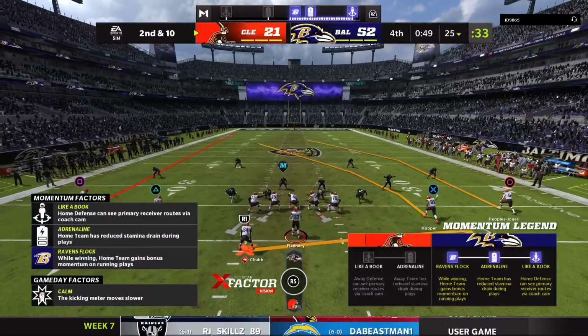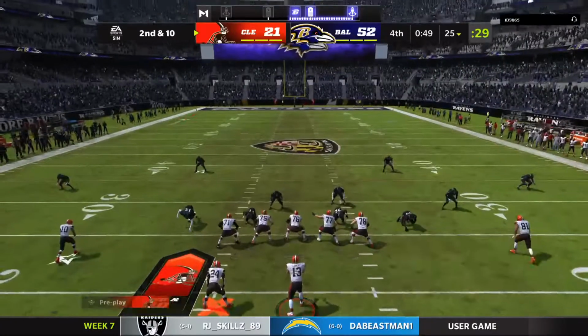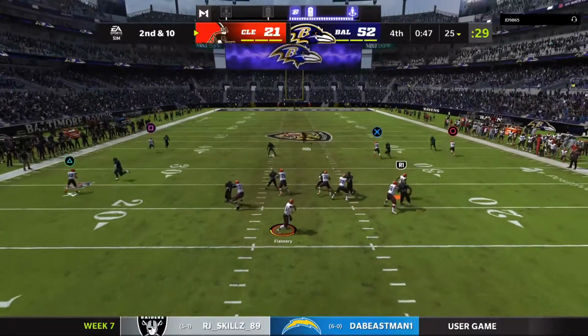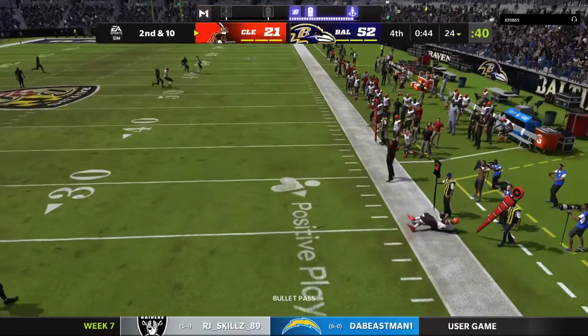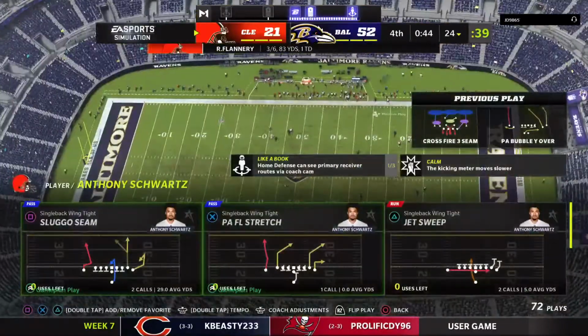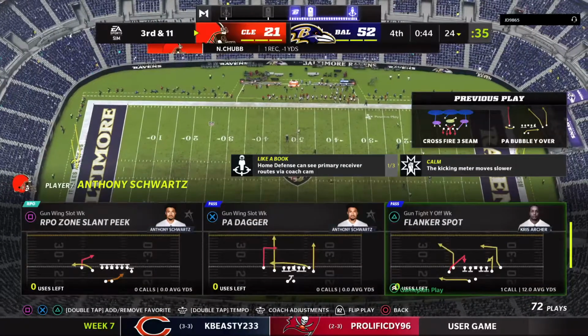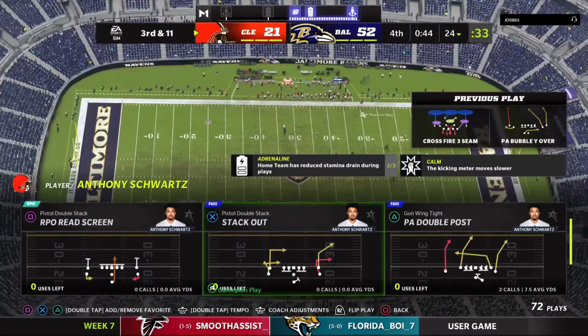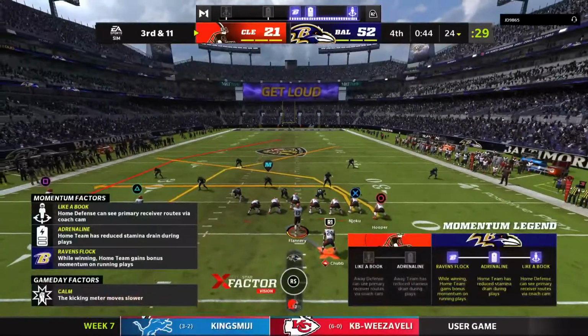So following the incompletion, here's 2nd and 10 from the 25. On play action, they'll throw. Drops it off for Chubb. It'll go as a loss of a yard, so now they deal with 3rd and 11. I think it's safe to say that that was not his primary target when the ball was snapped, and then he led him too close to the sideline, and he ended up with a loss on the play.